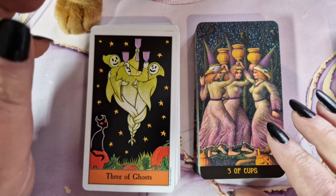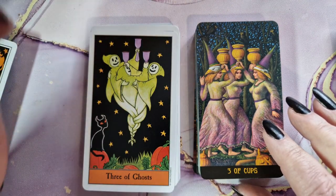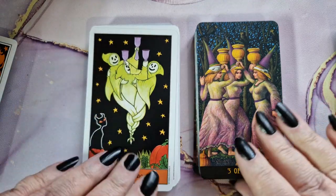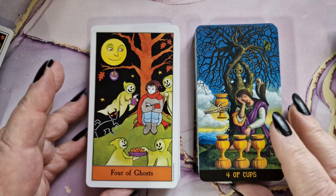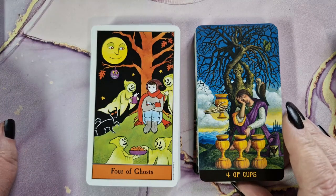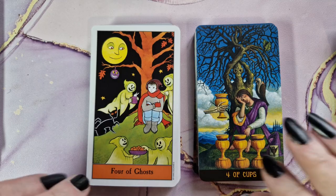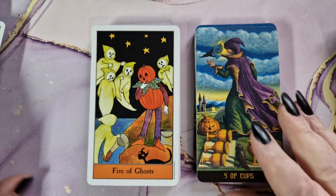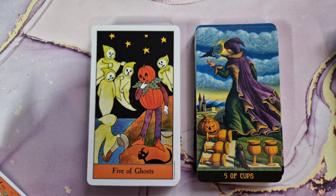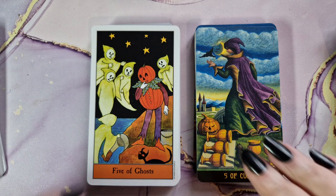The three. No, you don't. You can't get in the way. He says, yes, I can. The four. He gets very irritated with me when I tell him no. The five. Because I should know better.